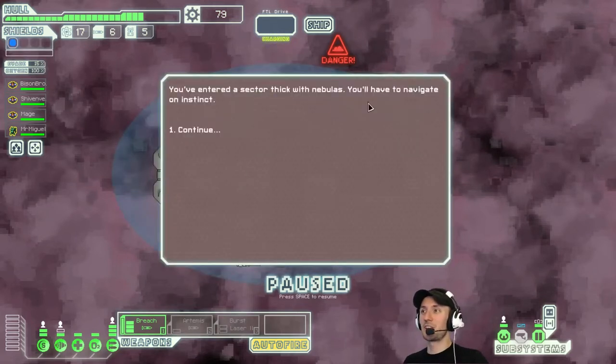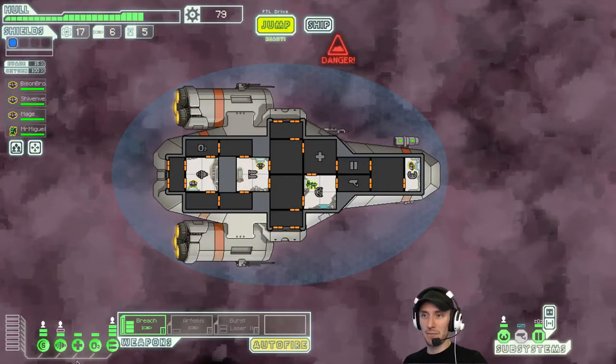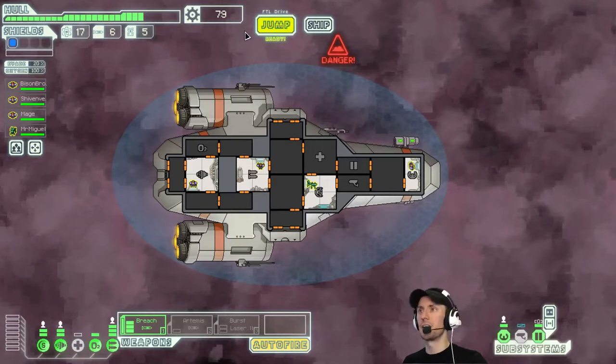You've encountered a sector thick with nebulas. You'll have to investigate on instinct. Why couldn't I just leave? I'd rather just leave, honestly. All right, medbay O2 off. There we go. 79 scrap.